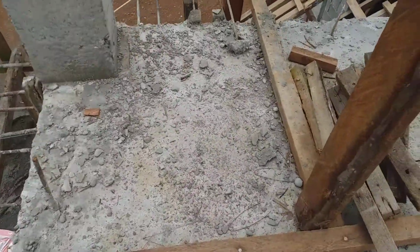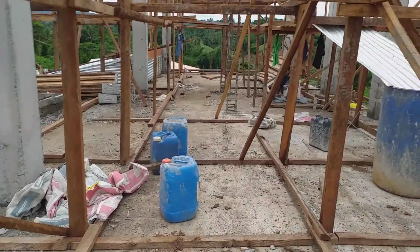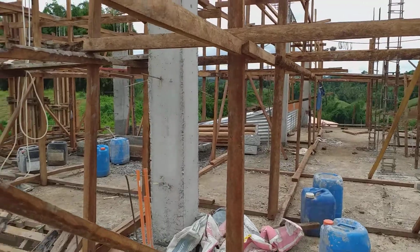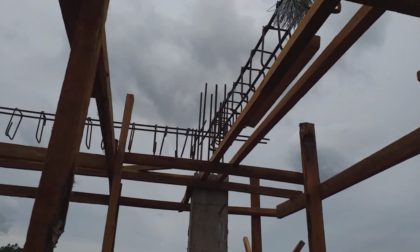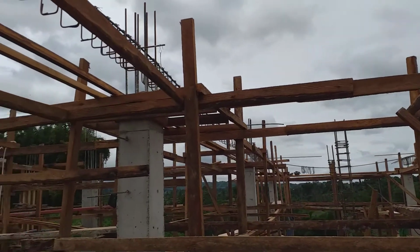So besides that having already gotten done, this new work crew, it's significantly more guys, but they're getting it done a lot faster. They were quick. I mean, all these columns are almost poured, and they are already working on the beam at the top here. So as you can see, progress is being made, and it's going along.